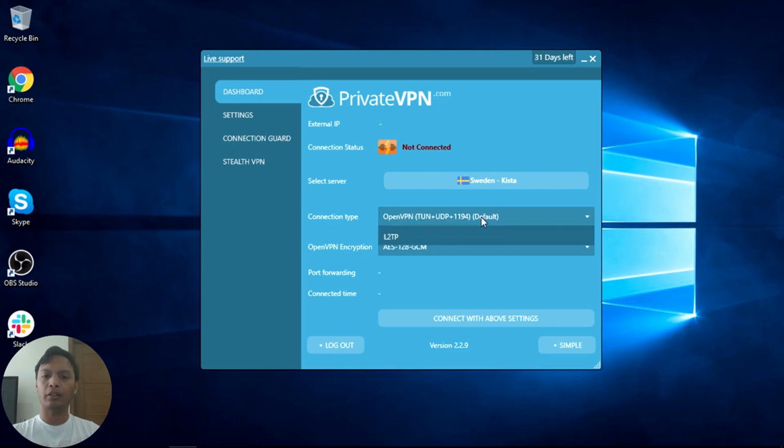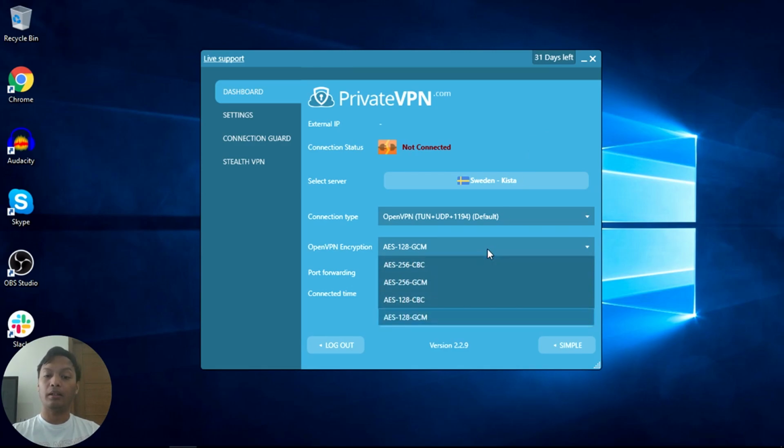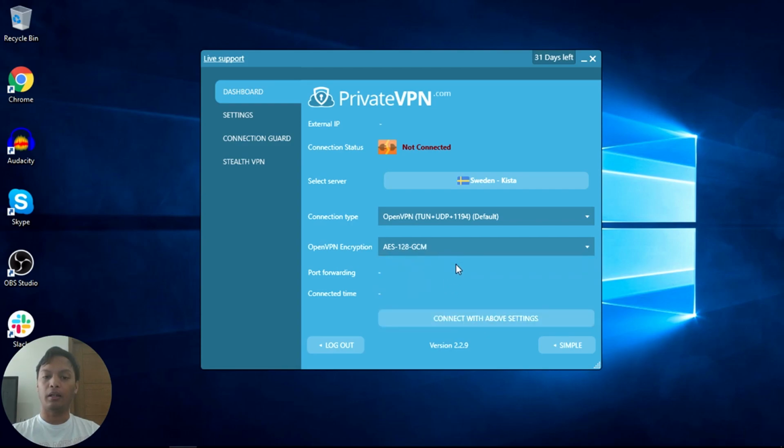They also have their connection type. You can change them to any of these. It defaults to the TUN plus UDP plus 1194. But there's other options as well. We'll just leave it at that. And they also have the AES 128 GCM and up to 256. Normally you should probably pick the 256 one, but let's go back to GCM for now as the default setting, and then you can just connect from here, but we'll do that in a little bit.